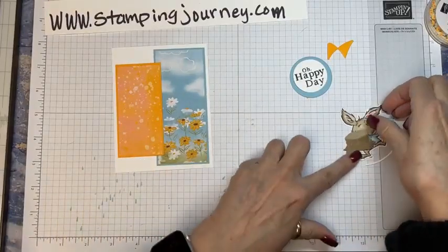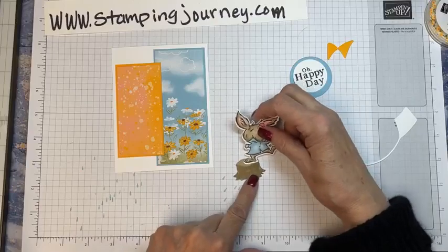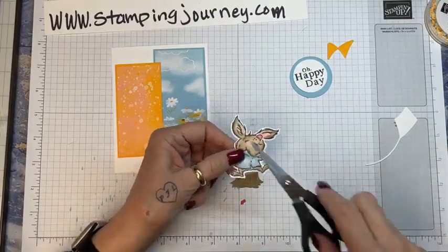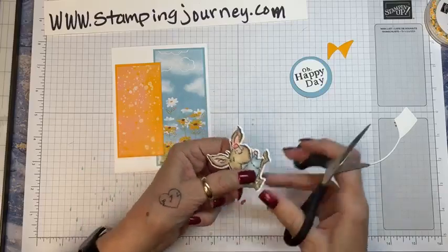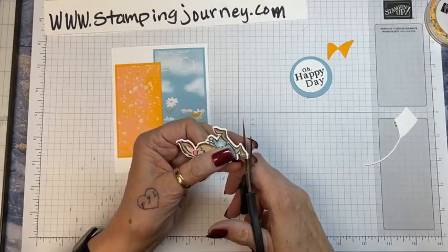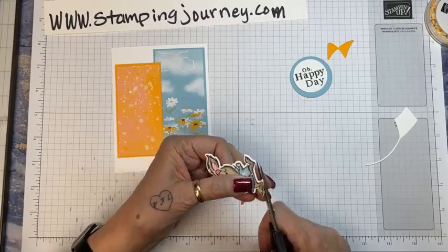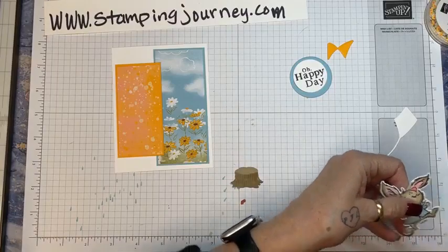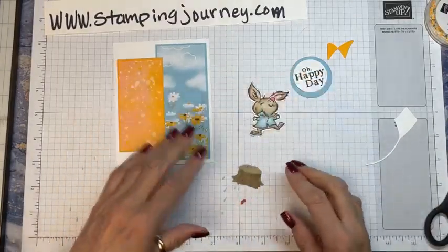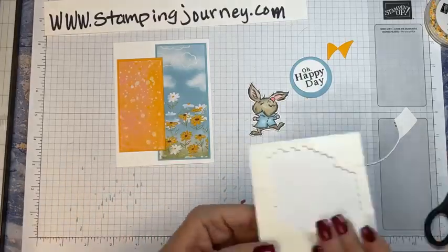So my bunny, I wanted him on the step. Ta-da, like that. You always get a little bit of a white line around all the die cuts, but just for his feet, because he's on that piece of wood, I'm just going to cut away a little bit here. I'm not so worried about the other foot, but this one foot, I wanted to cut a little bit of that away. So I'm going to pop up my stump with a dimensional.